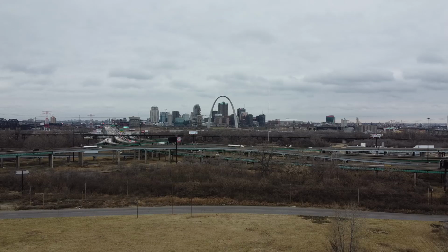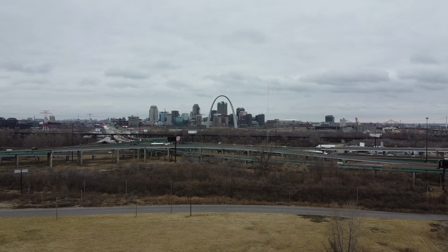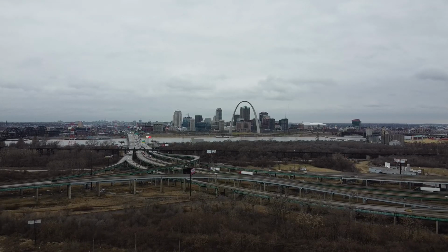You can see me and Andrew in the distance in that last shot walking. There's the arch in St. Louis. This footage was taken with my drone, flying off of the MacArthur Bridge, rather.